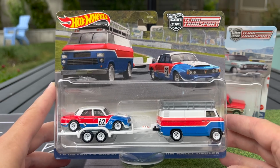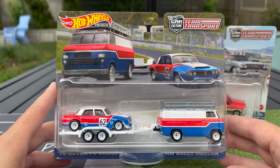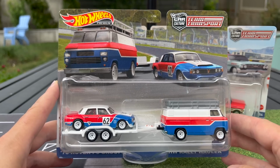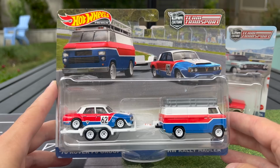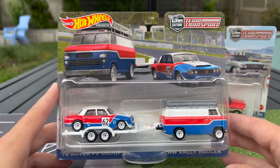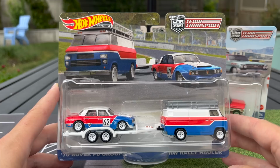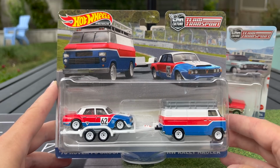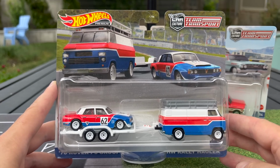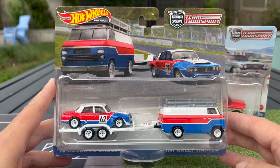Now, I've seen some comments on this set. Some people saying, oh, it's kind of boring. It's going to be a peg warmer. Well, I would say to my fellow collectors, this is the kind of variety. If this were another Gasser or a Datsun wagon or an R34, we'd see the same cause: oh, just another this and that. This is definitely a gem when it comes to variety. Could this van have been licensed? That would have been cool. But ultimately, I think this set is absolutely beautiful, especially in these colors.